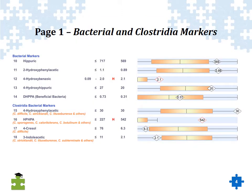I'll show that to you here at the end of this video. On page 1 of the organic acid test from Great Plains, at the bottom of page 1, there's this section called bacterial and Clostridia markers. Now, there's a number of different Clostridia markers that are linked to Clostridia bacteria. Clostridia bacteria are a specific type of bacteria that can live in the digestive system, and some of them are pathogenic, not all are, but they can create different types of toxins that can have an adverse effect in the brain and nervous system of sensitive individuals, including individuals with autism. As you can see in this particular case, marker number 16, HPHPA, is quite elevated.